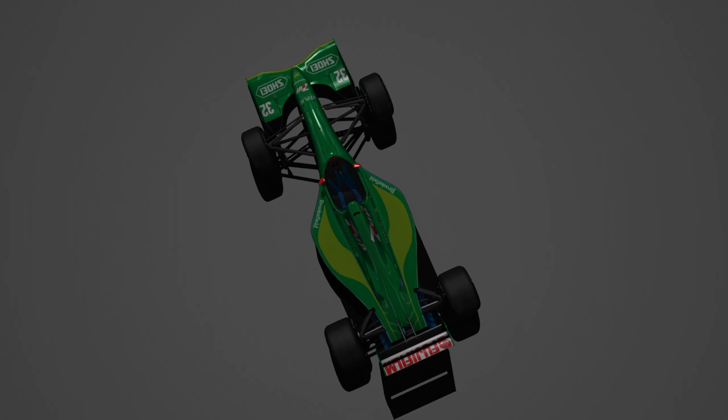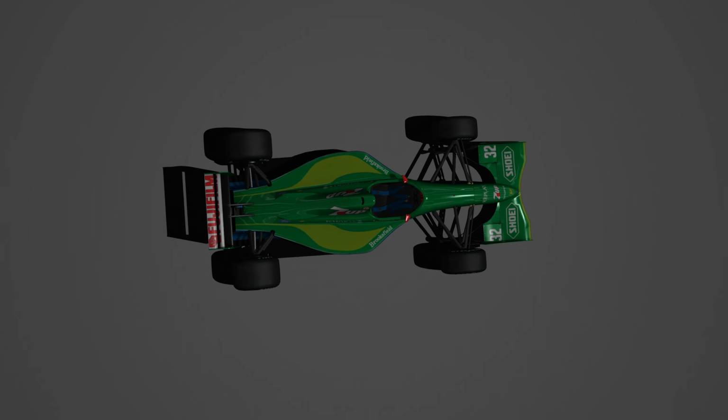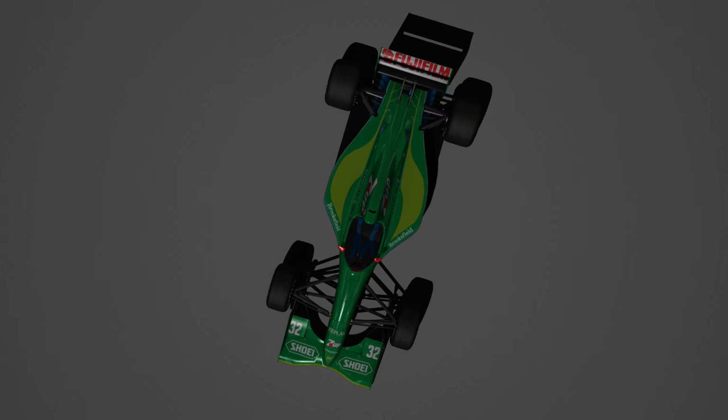Extensive aerodynamic development played a crucial role in the car's performance. Computational fluid dynamics, CFD, simulations, and wind tunnel testing were used to optimize the shape and design of the car's bodywork, front and rear wings.